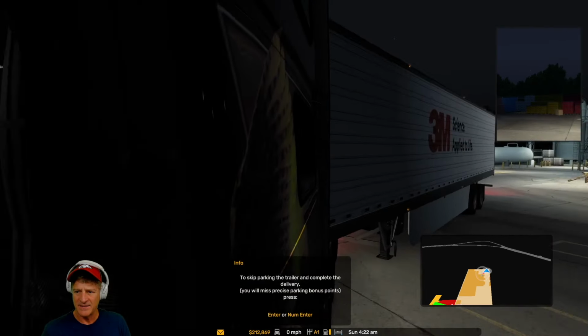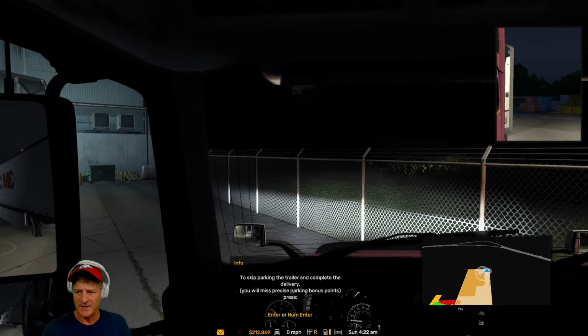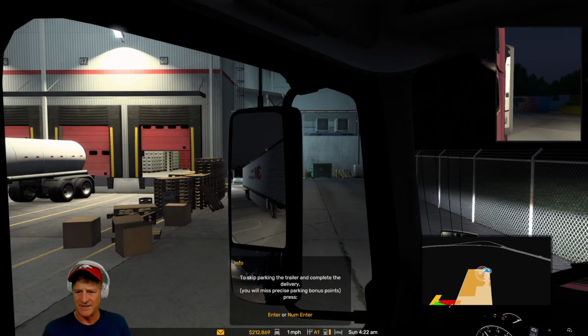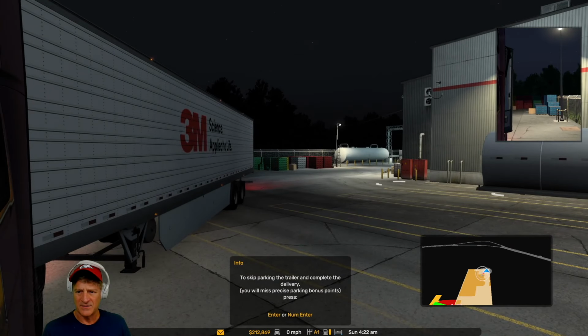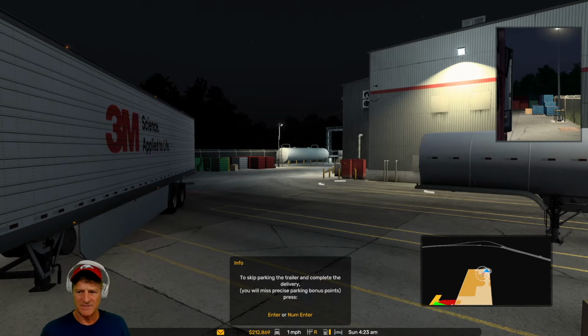I think what I'm going to try to do is just jackknife it in. I don't quite see an easier way. So from here, just 100% jackknife. Let's see if this works.